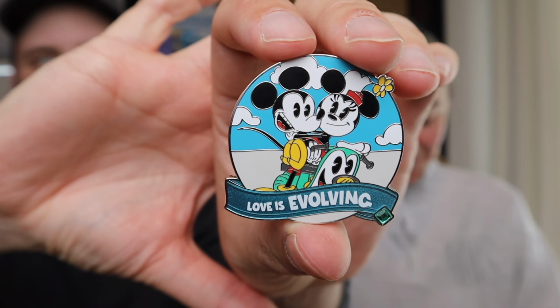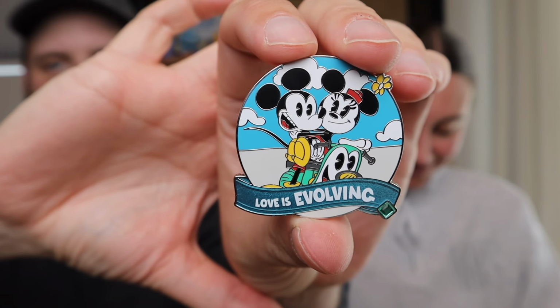And I feel like I've said this every time we've shown this pin, but I just feel like love is evolving, and you always grow. I feel like for us, our wedding is a really big step, and we're just going to evolve and grow from there. And we just love this pin. This is always one that makes a comeback in a lot of pins of the month. So had to include this one on there.